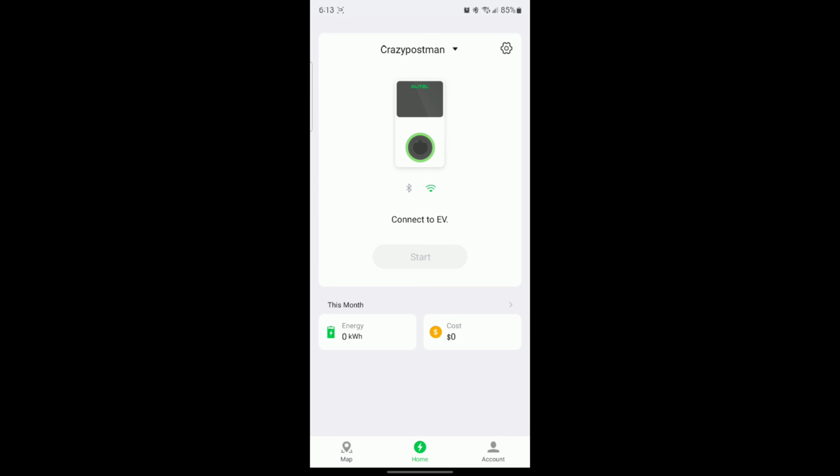So it brings up my station, Crazy Postman. You would connect to the EV and hit start. Now, you really don't have to scan my station because I have it set for free vend. So if anybody knew where I lived, you could just drive up in my driveway and plug in and get some free Postman electricity. Please don't do that.